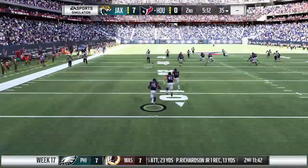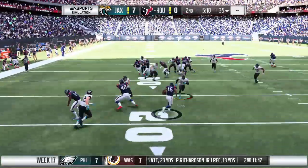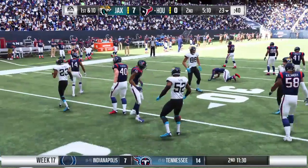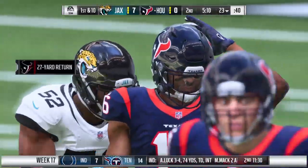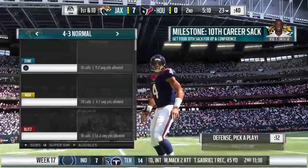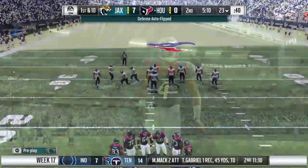That's fielded in the end zone. And he'll get across the 20 before he's brought down at about the 23-yard line. Now the Texans offense, they head back out to do battle here.